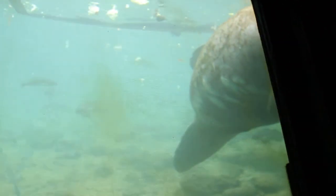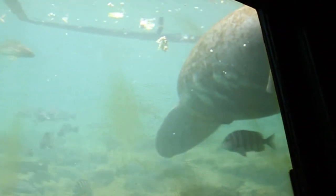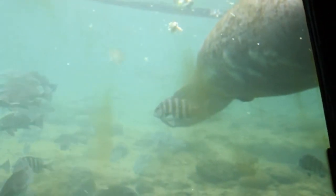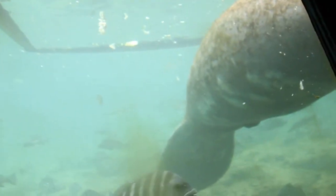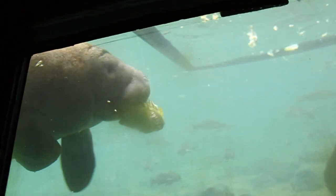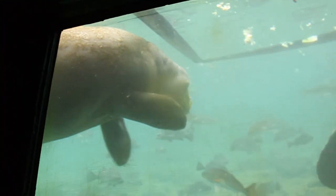Oh, look at him. He's kissing the glass. Mike, look. Mike, he's coming this way. That was so cute. He's trying to trap that lettuce. There's a big chunk. He'll be after it in a second. Mike, look at him, Mike. You see a meat right there? Look at the zebra fish, Mike. Mike, look. Sheepshead. Hey, look. They were at the bottom of the ocean.